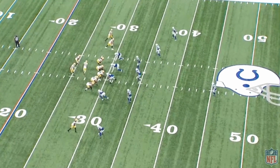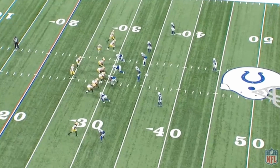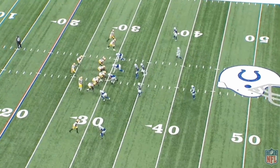So this is overtime right here. The Packers got the ball first, and this is how it's going to go. We've seen Aaron Rodgers. He's going to get the ball, march down the field, and score a touchdown. Colts will never even get the ball in overtime.